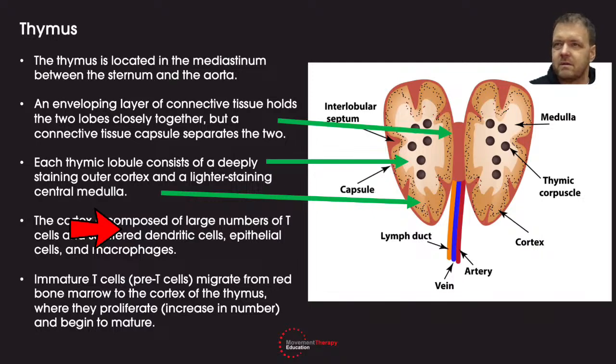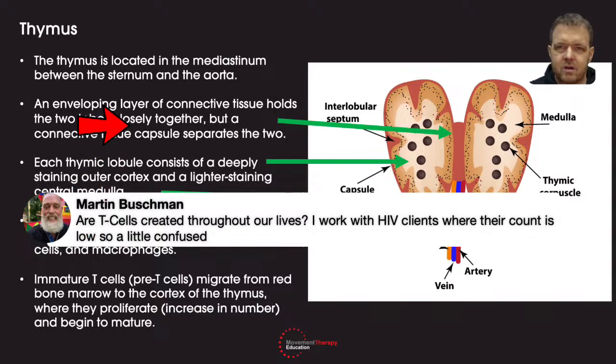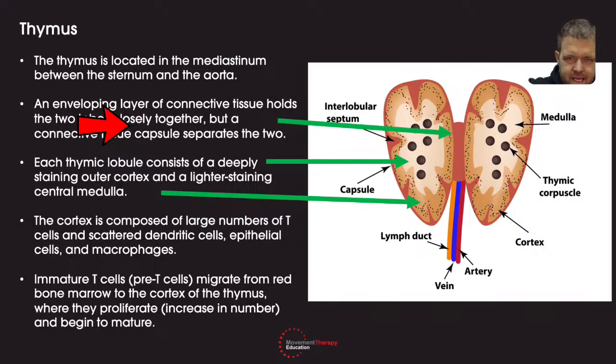Yes, yeah. So let me just put this up here. So T cells are created through our lives. We'll talk a little bit about that in a second, actually, about what happens to the thymus, because the T cells mature in the thymus, but the thymus shrinks with age and gets replaced with fatty tissue. So the active part of the thymus decreases as you get older, but you will still get proliferation, so increases in numbers of T cells in the secondary organs, even in older age.